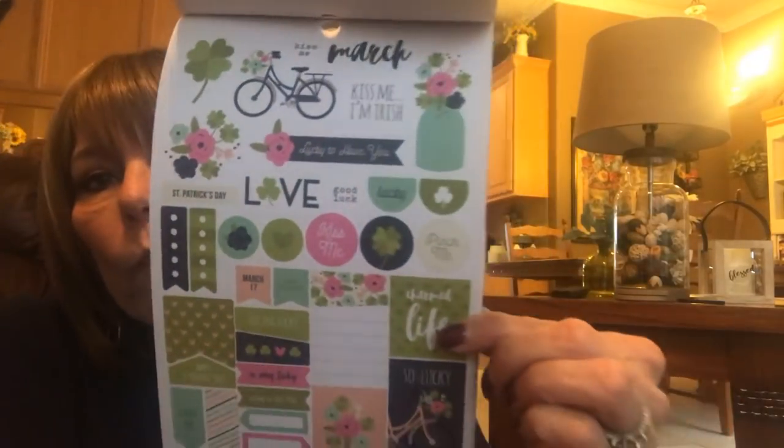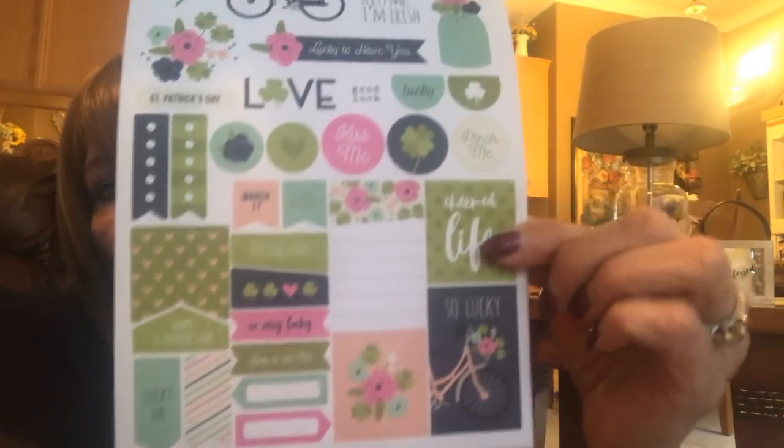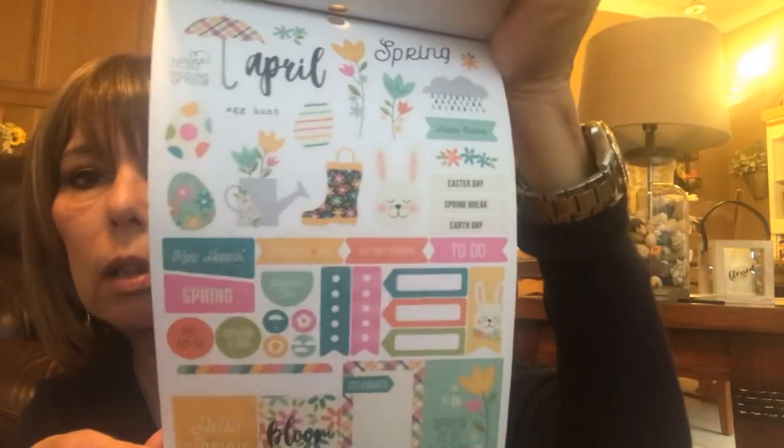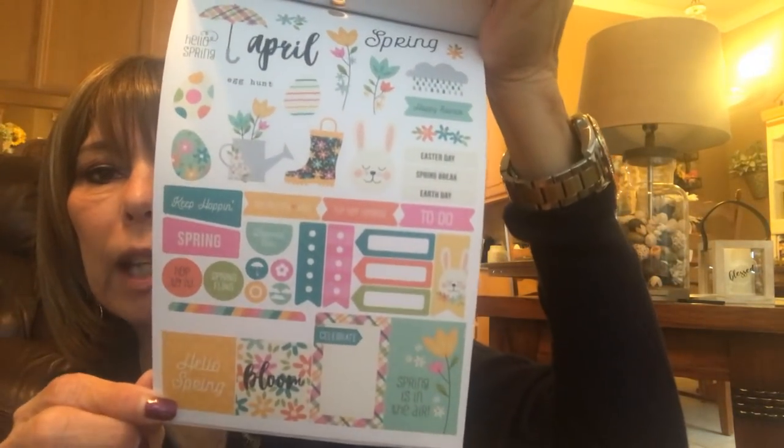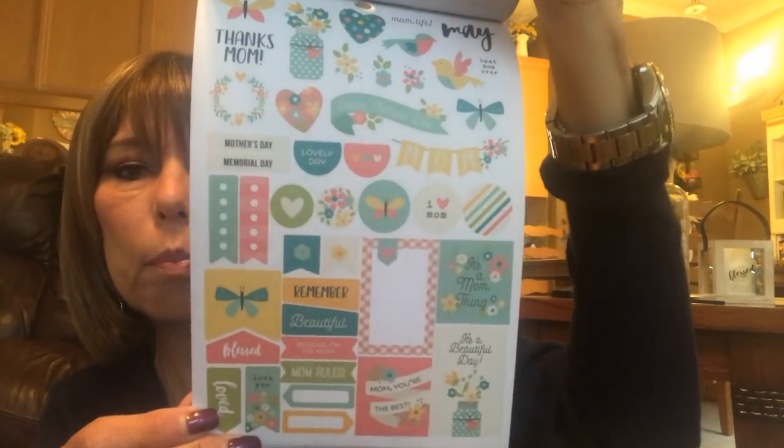But that's February, and I look at March. Look how pretty that is with the bicycle and the polka dots and the green and the pink. So pretty. And then April is very pastel. Isn't that cute? Love it, love it, love it. Well, I don't want to show you all of them, but here's May. Aren't the colors just beautiful?